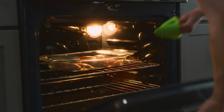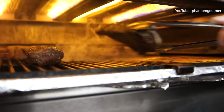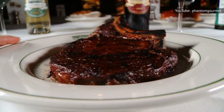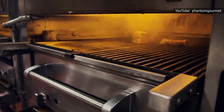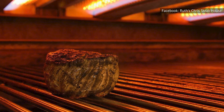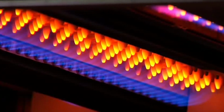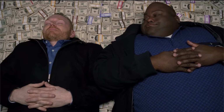That temperature pales in comparison to what broilers in professional kitchens are capable of, some of which can reach nearly 2,000 degrees Fahrenheit. Restaurants often use broilers for steaks since broilers offer a large surface that cooks consistently and evenly. Broiling at high heat is another great way to achieve that gorgeous browning on steaks from the Maillard reaction. Since these special broilers can tend to run between $15,000 to $25,000, it's safe to assume that most home cooks don't have the kind of scratch lying around to purchase one of these bad boys.